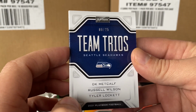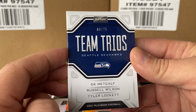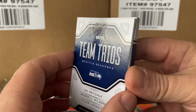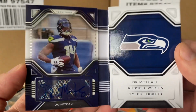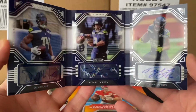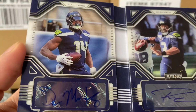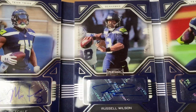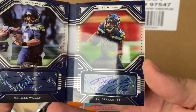DK Metcalf, Tyler Lockett, and the departed Seattle Seahawks legend, Russell Wilson. Shut up. Oh my gosh, man. This has the look and feel of something you would see in National Treasures. And it's in Playbook Football. Oh my god. We need to get more of this stuff. I think we messed up. We didn't get enough.